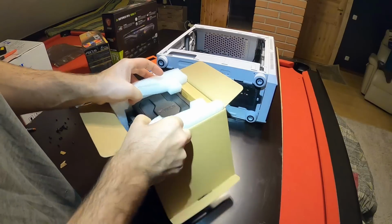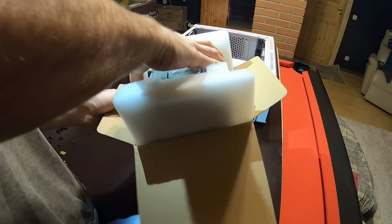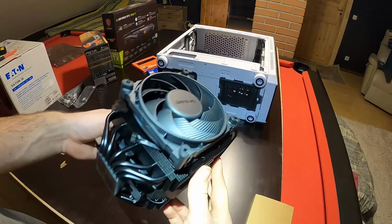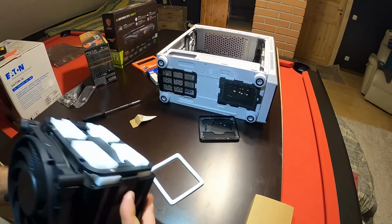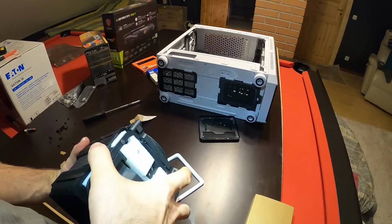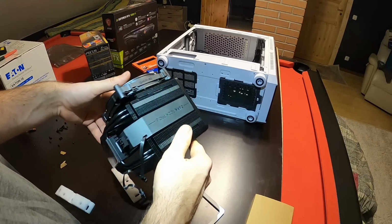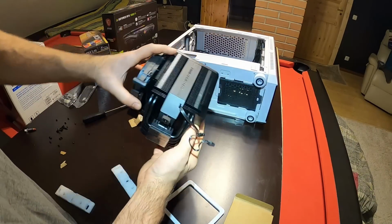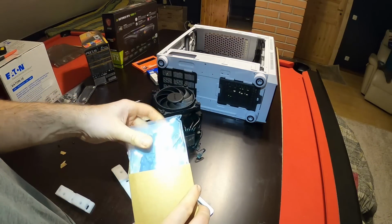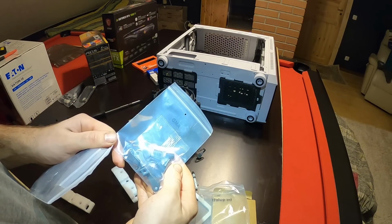Wow, man. This has to be the coolest cooler I've ever seen. You wanna come out of the box, man? Holy cow balls. Wow. This thing is huge. Kick ass. And we should have some type of backplate as well. Oh, there we go. Oh, man.